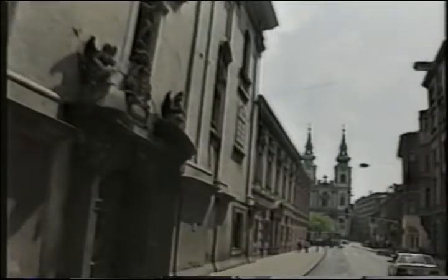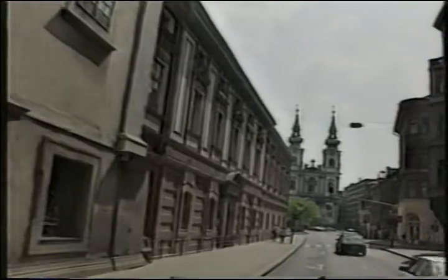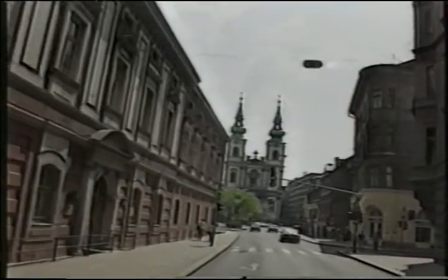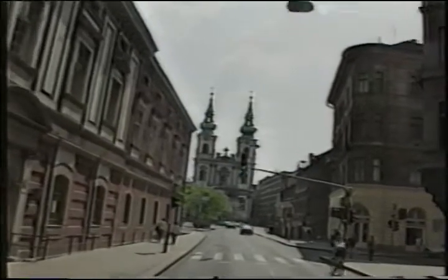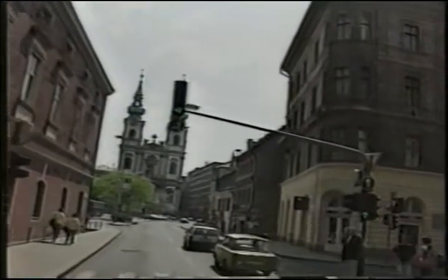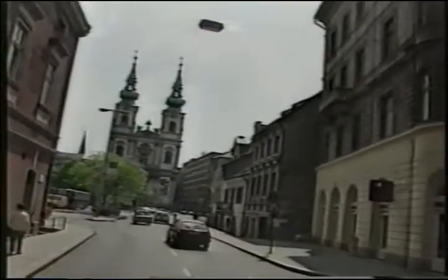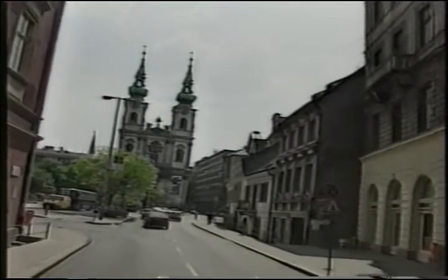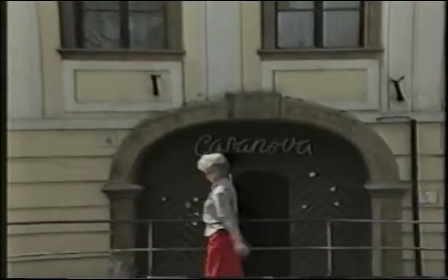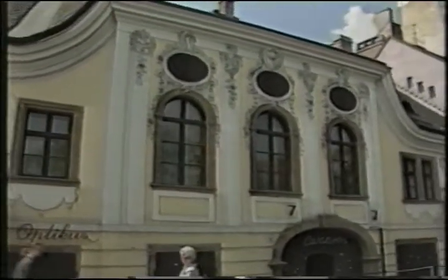Both are dated from the second half of the 18th century. The other one is called St. Anne's in the Watertown. Now we are in the Watertown of Buda, called like that because for many centuries that was the flood area. In that beautiful old house overnighted the world-famous Italian Casanova.